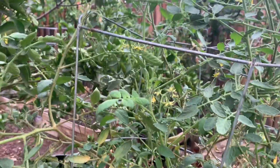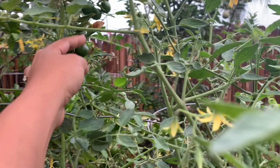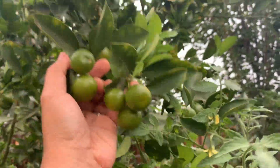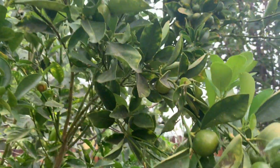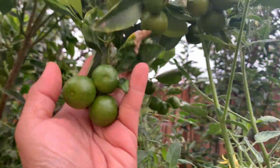I think one of the sprinklers here is broken. It seems like it's splattered a lot of water. Look at this Calamansi. So this is Calamansi or Calamondine. Oh my, a lot of fruits. You see all these fruits? It is loaded with fruits all the way up there. It's really gloomy. See? Ooh, lots of Calamansi juice.